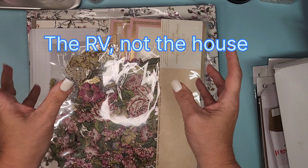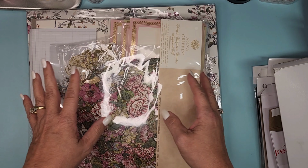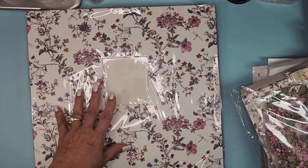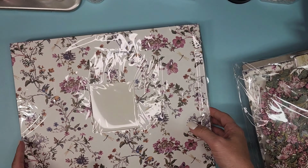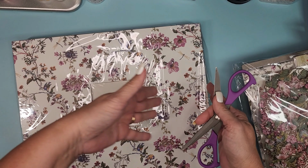Faulty battery, burned to the ground, nothing but ashes. And all their sentimental stuff that they had kept in there. So I was really happy that I had this, and I'm going to put this together for them so that they can start reassembling.